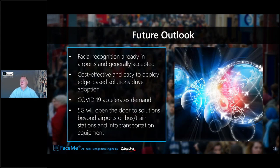Okay, so this is a lot of use cases. Now, let's talk about future outlook. Already facial recognition is quite accepted in airports and starting to gain acceptance in other public places like train stations, bus stations, but this is something that should increase.